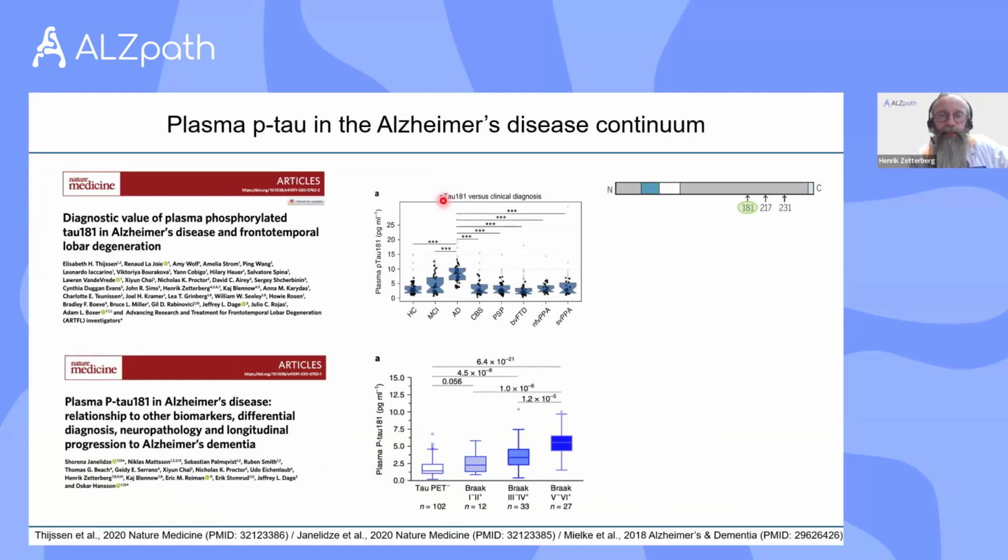This has been further validated in many different cohorts using different assays. Here is again phosphotau 181. Here you see healthy control levels, MCI patients, Alzheimer patients, and then these other neurodegenerative diseases are control-like. So it looks like a relatively specific Alzheimer test. But then if you follow the tau Braak staging here, you see that the more tau pathology, the higher the level of phosphotau 181.